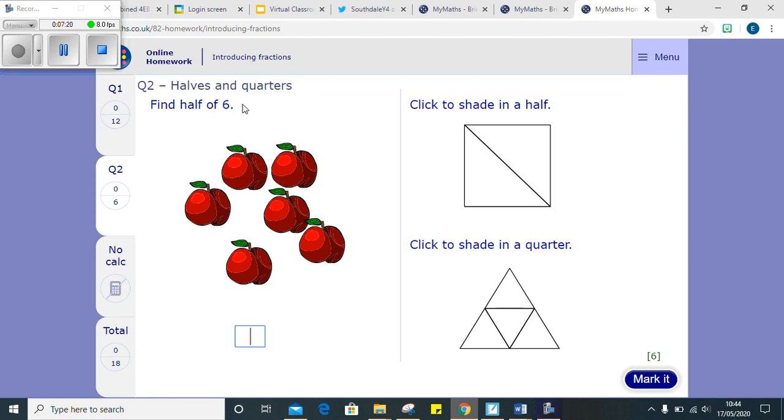Right, halves and quarters. We are finding half of 6, and we've got 6 apples here to help you find that out. We are looking at clicking on half of the shape, and then you want to find a quarter of that shape. So this is all about just checking your knowledge of fractions and having a good go at this.